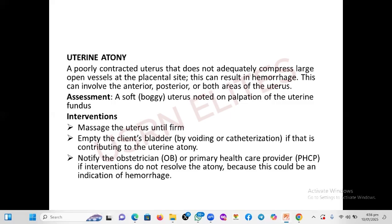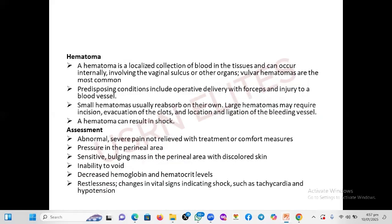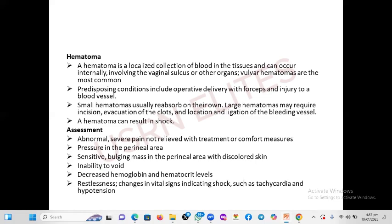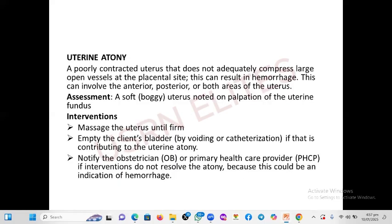So notify the primary healthcare provider if interventions do not resolve the atony, because this could be an indication of hemorrhage, or it could lead to hemorrhage. Probably further interventions will need to be taken in order to help resolve the situation. So that is uterine atony, just briefly.